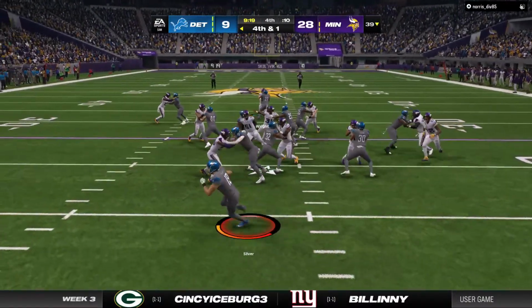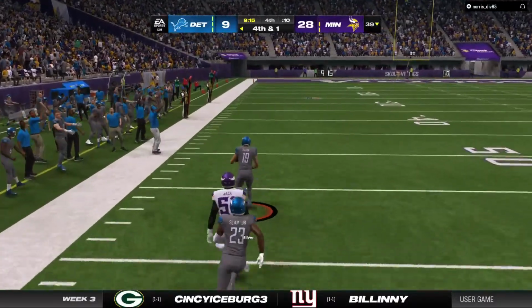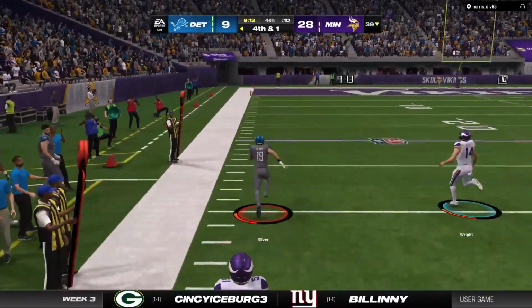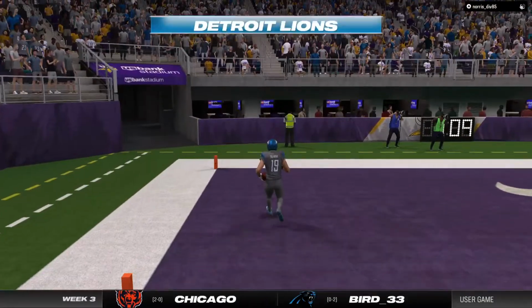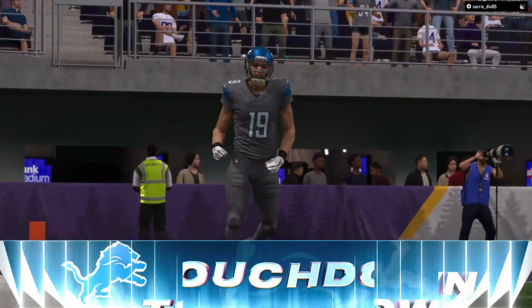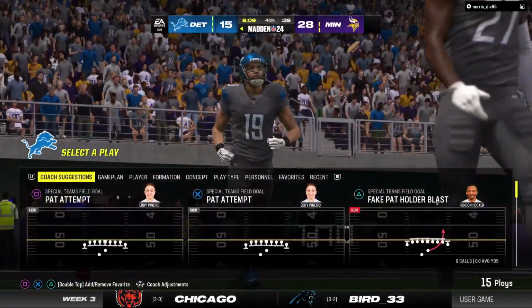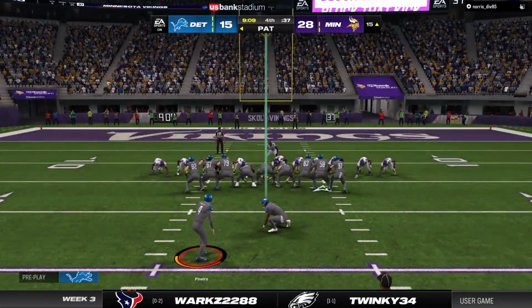This is fielded at the 7. There he goes, left side. Touchdown, Detroit. One of the best punt returns we'll see, 93 yards. And the Lions are finally into the end zone here in this 4th quarter.